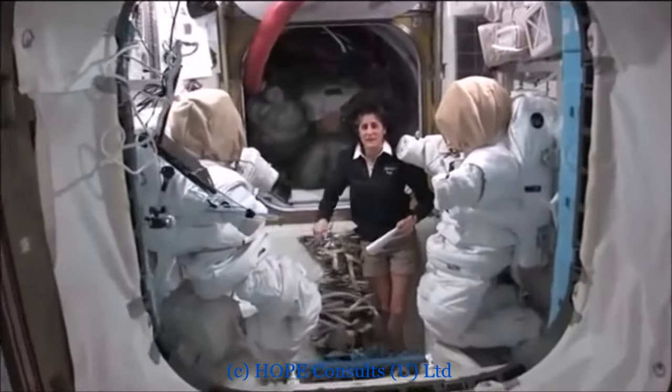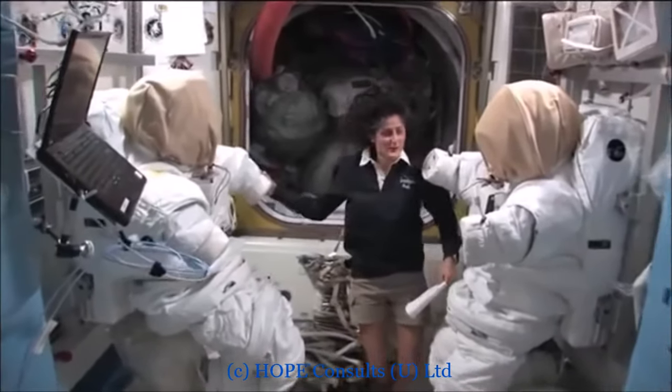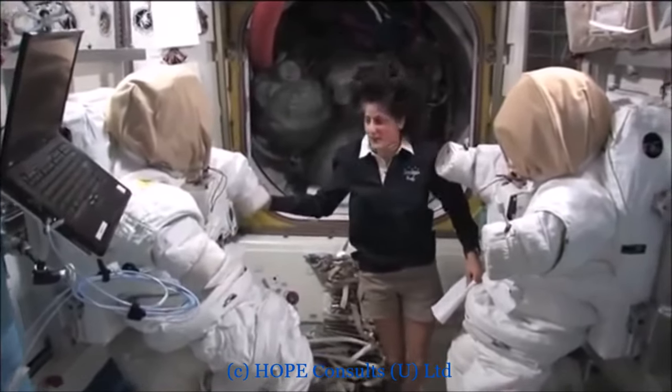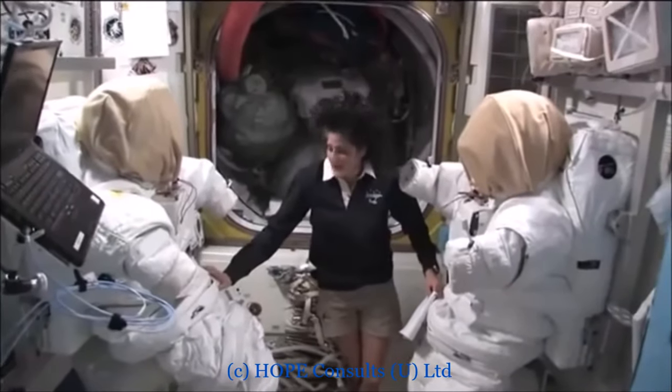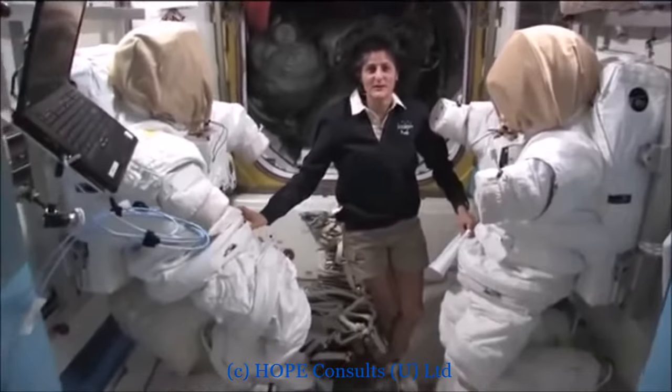I'm here with my two buddies in the airlock. Actually, these are two spacesuits that are ready, primed up to go outside, as we call it, to go do a spacewalk in case we have to do anything outside.